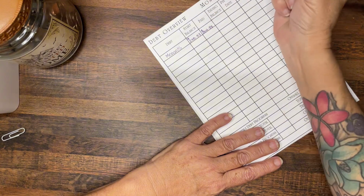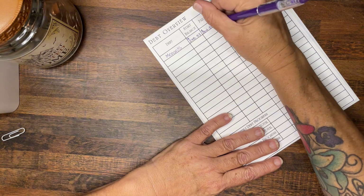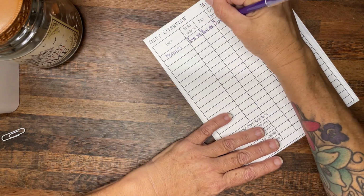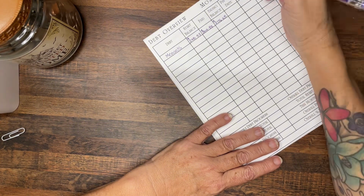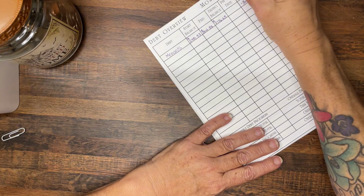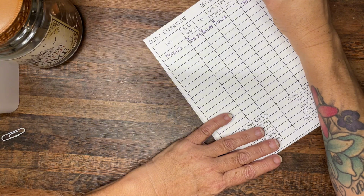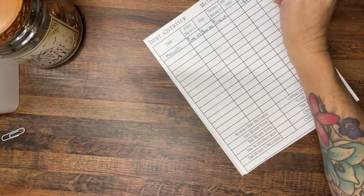So far, we have paid off $3,304.88. The ending balance is $2,176.65. So we haven't paid it off, so it doesn't have a payoff date. So we are down $304.88, and our current balance is $2,176.65. Now this is our very last credit card.